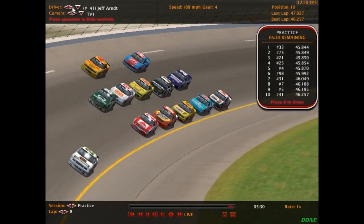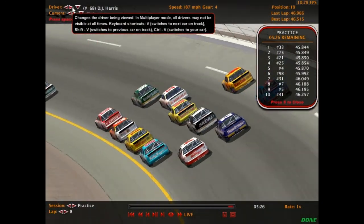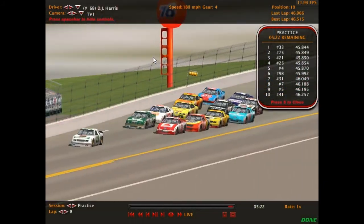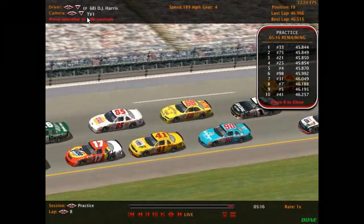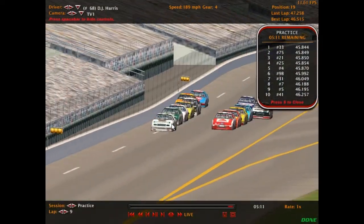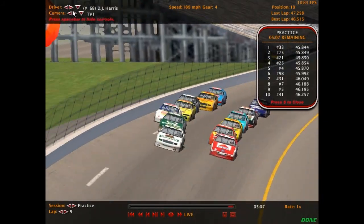Three wide here. There's DJ Harris. Name I'm not familiar with here. Driving the number 68 Country Time Lemonade Ford. Another one of those somebody I'm not real familiar with. Like I said, we'll see what he can do in the 68 this season.